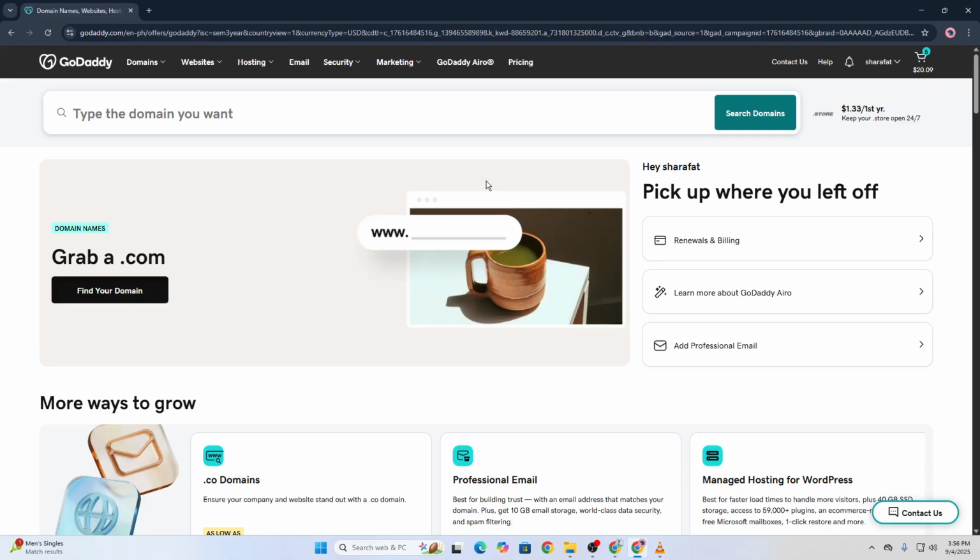Step 1. Log in to Godaddy. Start by opening your browser and going to godaddy.com. Log into your account, where you'll see all the products and services tied to your Godaddy account.